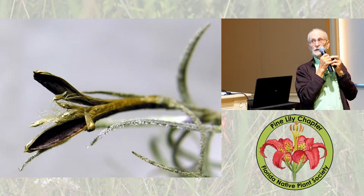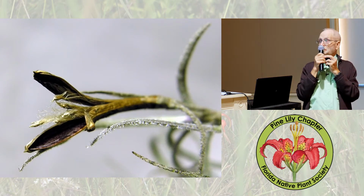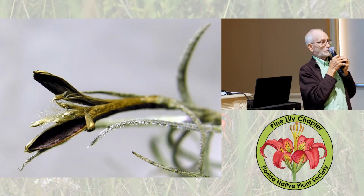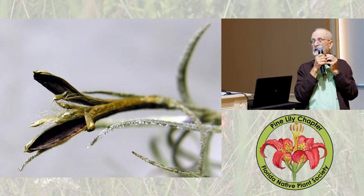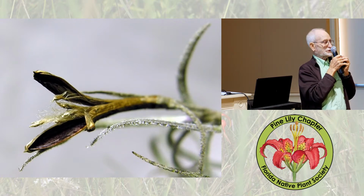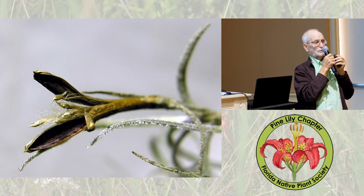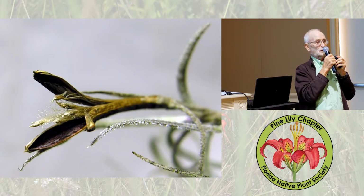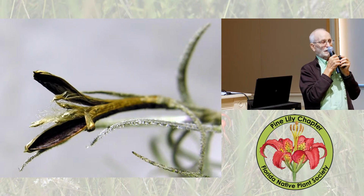That's a seed pod, and in there some of the seeds are still in there, and they have little hairs on them, which means the wind can blow them around, and they're probably a little sticky, so they'll stick onto a branch somewhere. Anyway, that's one of our most common plants, and a rather small flower.